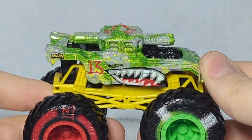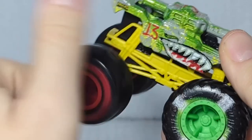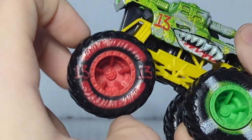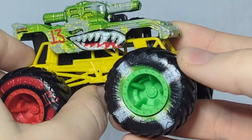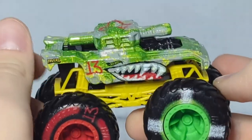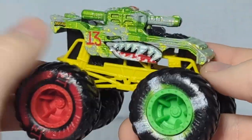We have got a gray and green body with a yellow roll cage, black chassis, black tires with red rims in the back and green rims in the front. The back tires have this red ring around them with 13s written on it, and then the front tires have this green spray right here with some white stripes as well. I don't know if it's the same on the other side, but I don't want to look yet. If it's like Demo Derby, then it is the same on the other side, but we'll see.